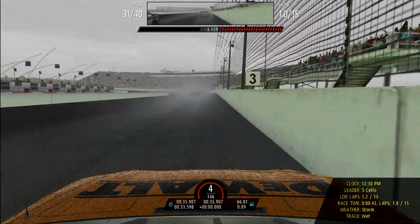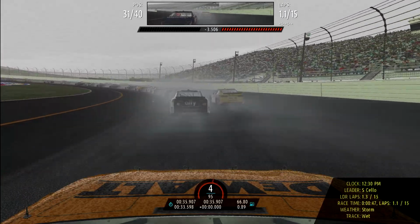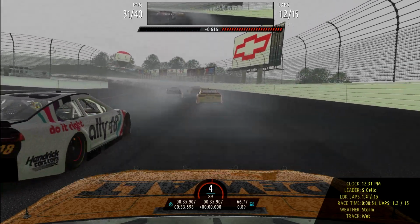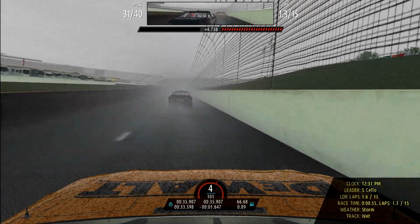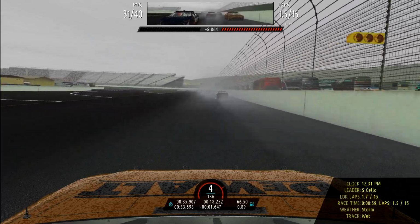But man, let me tell you, it would be so much fun to watch this in the Cup Series. And I mean, like I said, knowing the Cup Series, they could make it a disaster, but it would be a beautiful disaster here. Oh goodness gracious, it is so difficult right now to hang on to this thing.